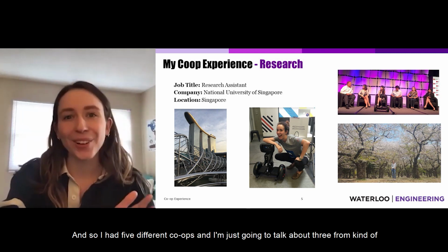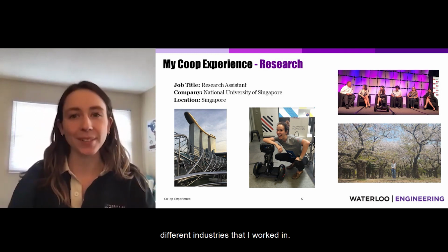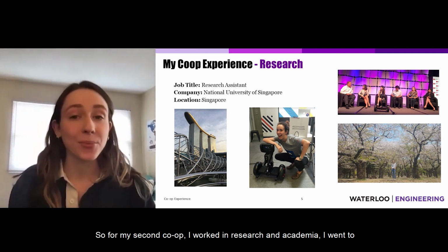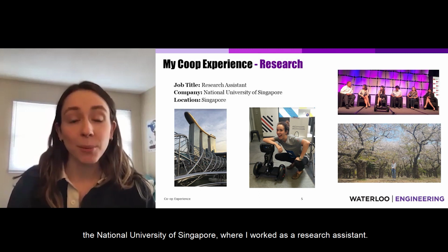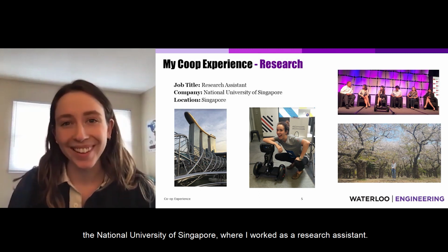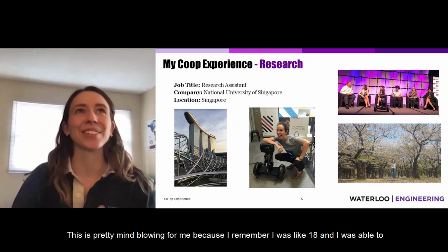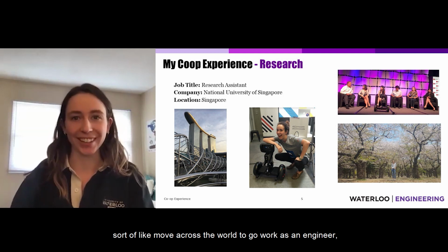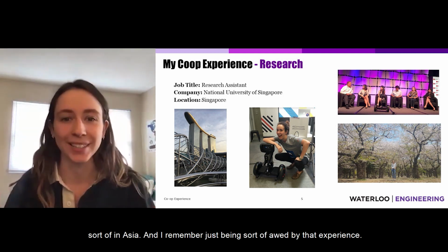So I had 5 different co-ops, and I'm just going to talk about 3 from kind of different industries that I worked in. So for my second co-op, I worked in research and kind of academia. I went to the National University of Singapore, where I worked as a research assistant. This was pretty mind-blowing for me because I remember I was like 18 and I was able to move across the world to go work as an engineer in Asia. And I remember just being sort of awed by that experience.